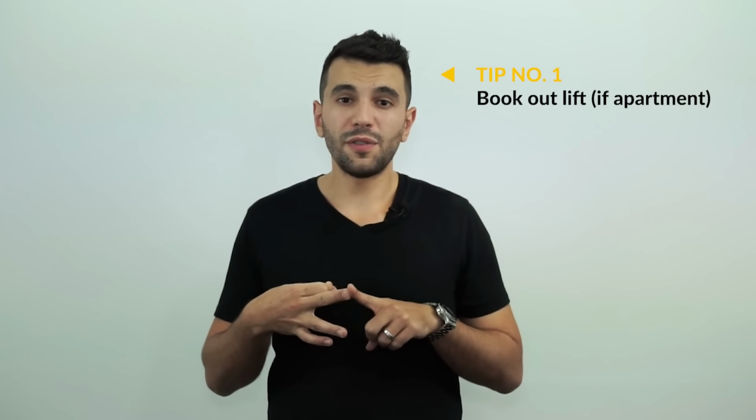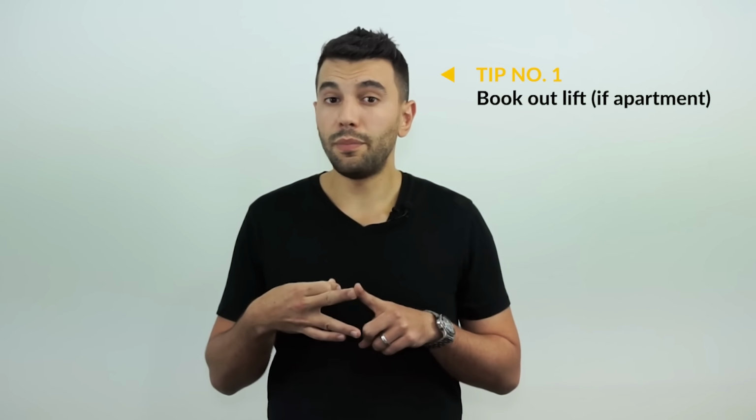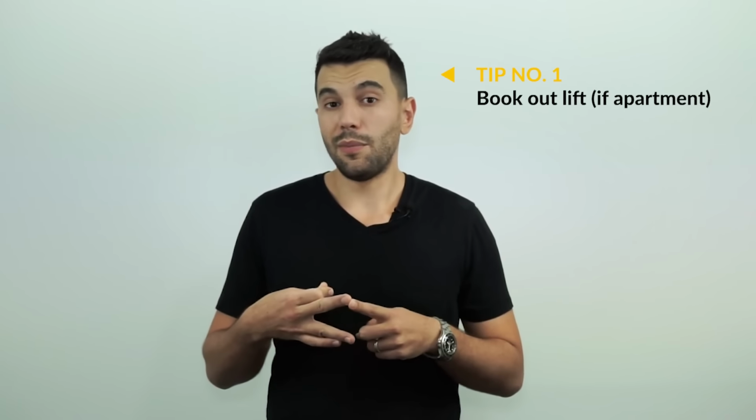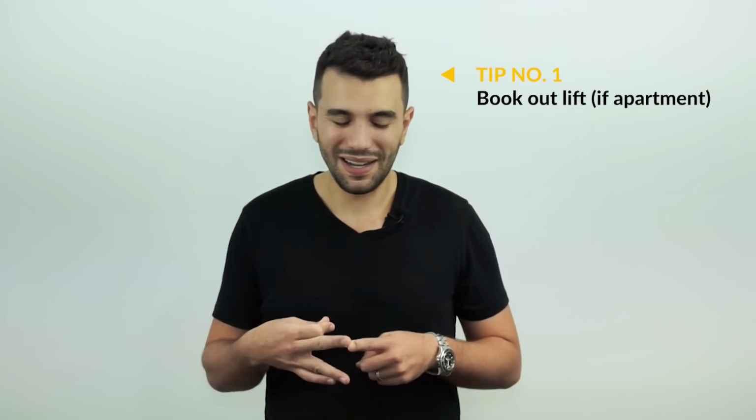My 3 tips on this one are: 1, if you're moving into an apartment, just be aware that a lot of times you actually have to book out the lift before you move in. So you need to be a bit organized and plan your moving day around the body corporate and the people that live there, because they might not let you get the lift, and I've had issues with that in the past. Number 2, backloading is a great way to move stuff interstate.